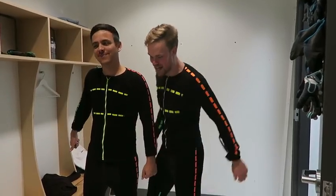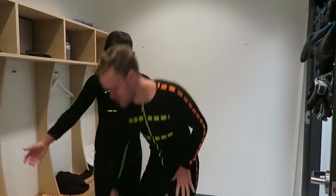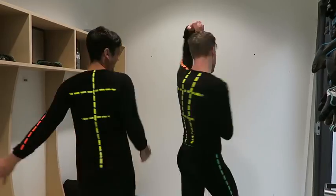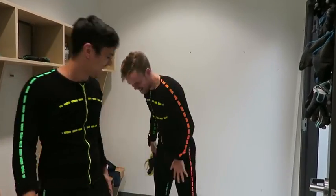Blue steel. Okay, so these are the motion capture suits. Look at that. You need to put these on. This is a new fashion. Do a spin? I honestly feel like VR. Is that a good sign?